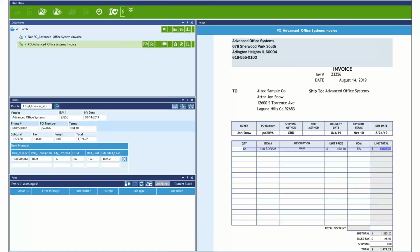So right there, you're getting a real powerful kind of automation of the business process because you're no longer having to touch every single document and do a manual match of the invoice to the packing slip to the purchase order. You're letting the system do that for you.